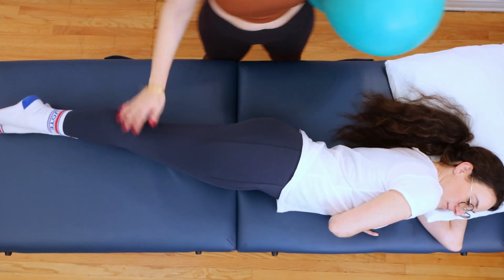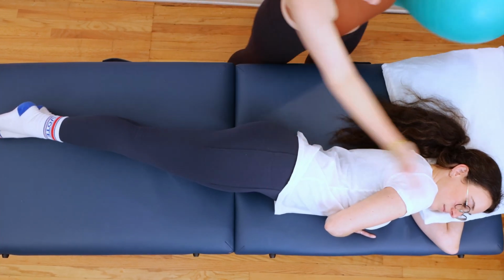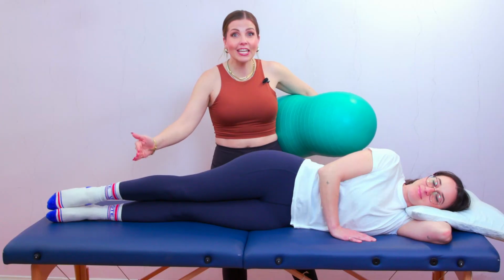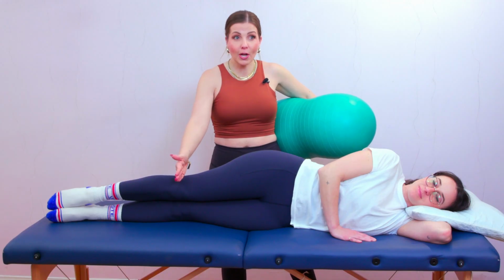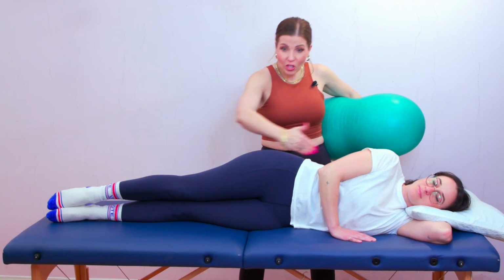And then she's going to be straight from shoulder to foot, so it's perfectly pencil straight. The key here is we want to keep the upper part of her body, from her shoulder to her knee, at this same angle. So it's going to be fully straight here.